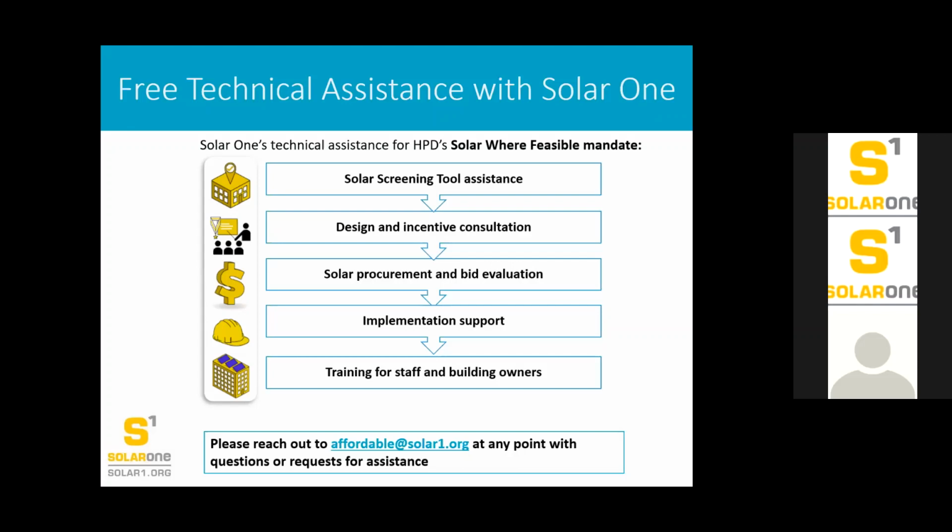And the other thing I would say is it's perfectly okay and recommended to contact SolarOne before you submit your feasibility analysis. We definitely encourage that, because rather than try and muddle your way through the process and hope everything's right and send your feasibility analysis to HPD for a fast turnaround, you can optimize your design and get this all figured out early so that when you do submit, it's much quicker for us. Next slide.